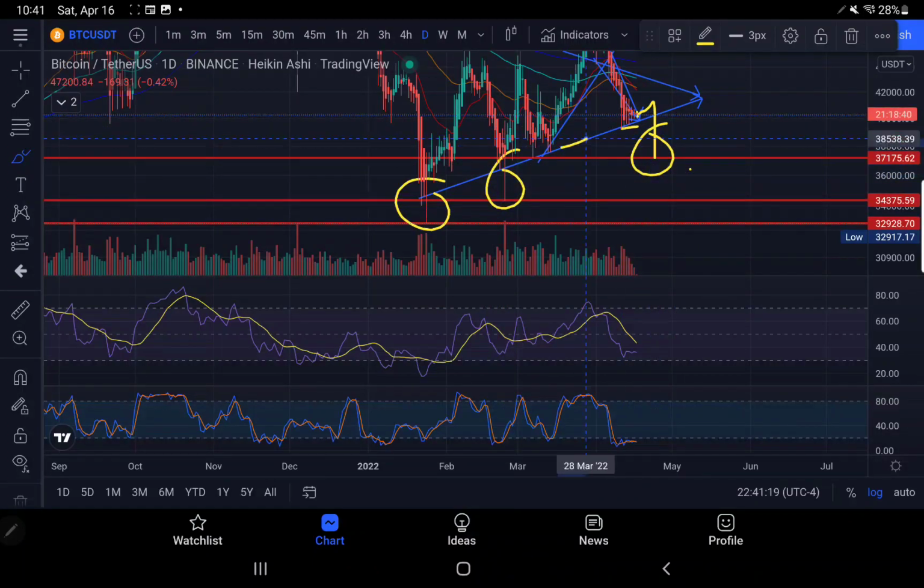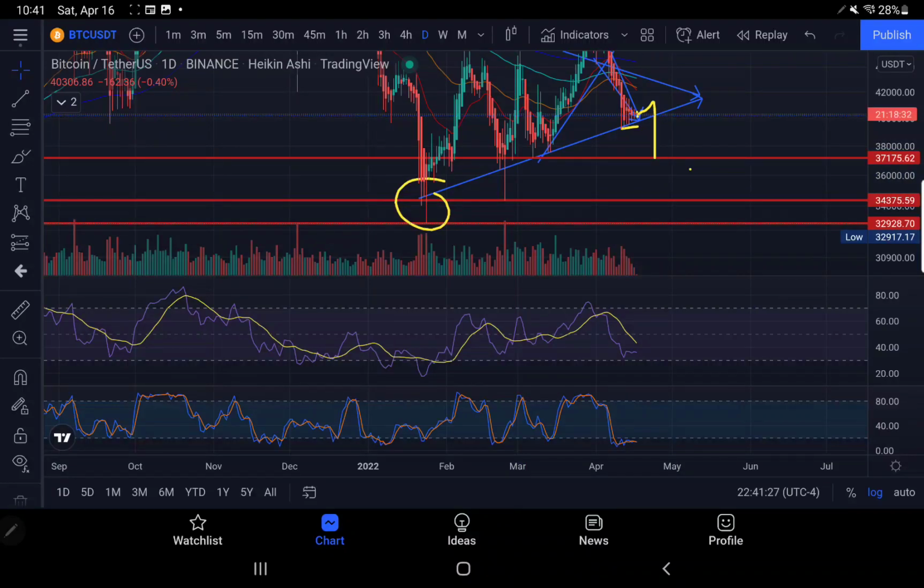But we have to break this trend line. And if we break that trend line, that's your signal to sell anything you're in and buy it back at 37,175 as the next level. That's the key. If you're in something, you sell it there.